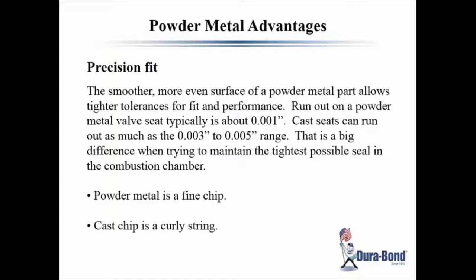So when you're machining a valve seat, the powder metal looks a bit different. It's a fine chip that comes off of it because of the nature of the product. And when you're machining a cast product, it comes out in a kind of a curly string, just a little bit different in the look.